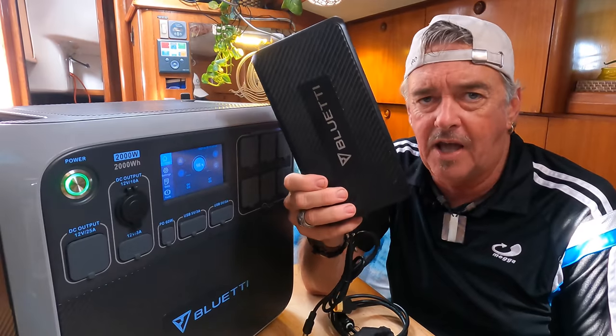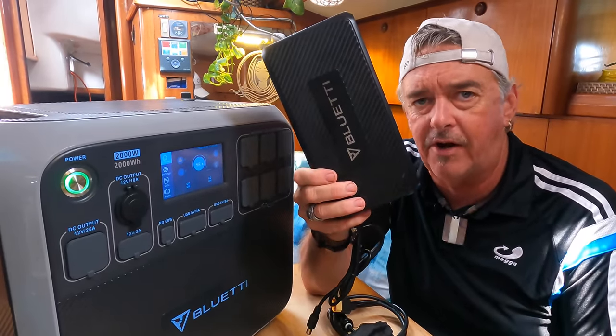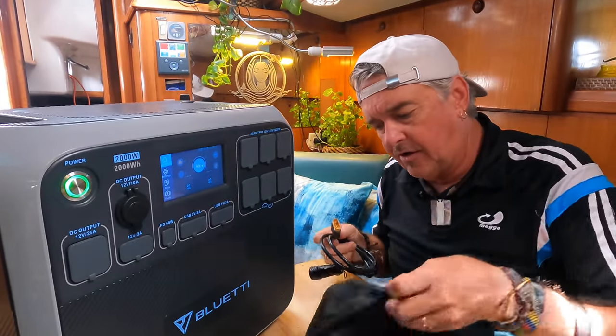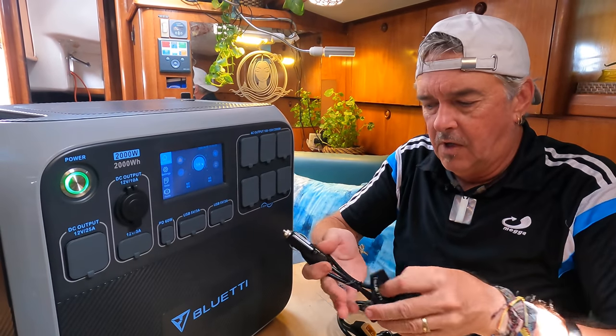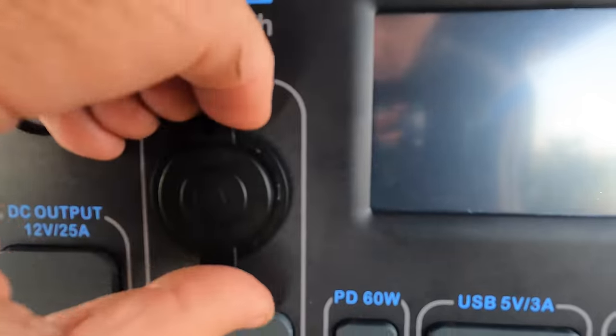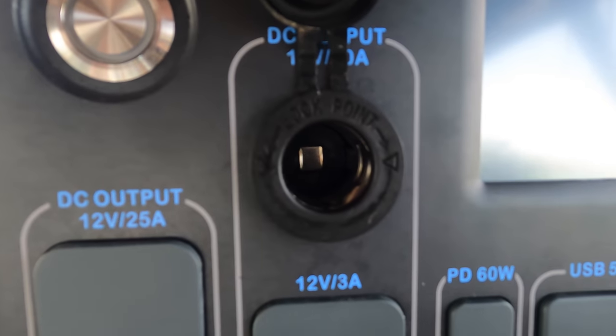If you don't need to take it with you camping or on the road in your RV or anything, you can just leave it there and not have to carry it around. Now, other things in the accessory bag are all of your cables and connectors for hooking it up to whatever you want to hook it up to. So, they have 12 volt connectors. This you can use if you want to plug it right in here. It's got a cigarette lighter adapter built right there with a 10 amp maximum output.